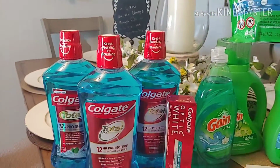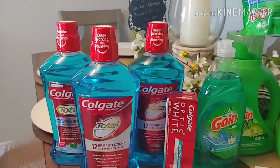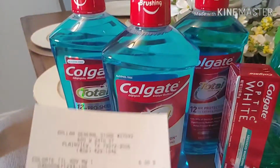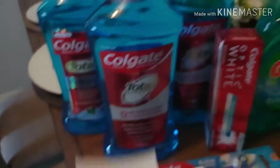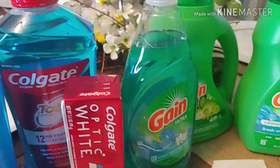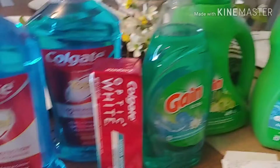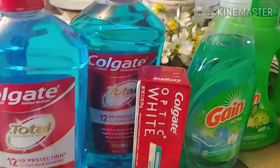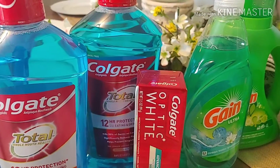They're $5 a piece. And let me show you exactly what I did. In this first transaction that I did here, I did, hang on a second, it shows my location and I don't want that. Okay, in this first transaction, I did 2 of the Colgate mouthwash.